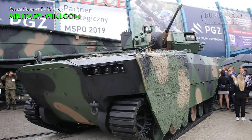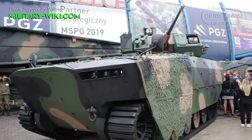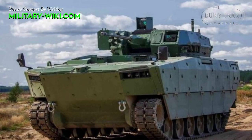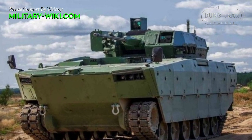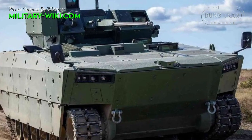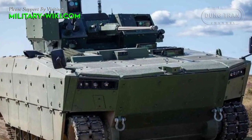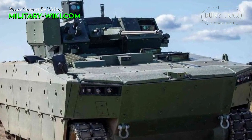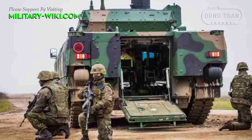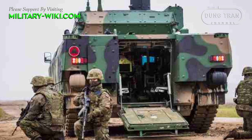The layout of Borsuk is divided into 3 main sections, with the driver's position in the front left, a turret mounted in the middle, and the troop compartment at the rear. The vehicle's combat crew has 3 people, including driver, gunner, and commander. It can also carry up to 8 fully armed soldiers.